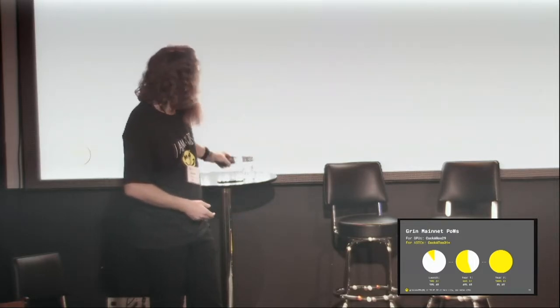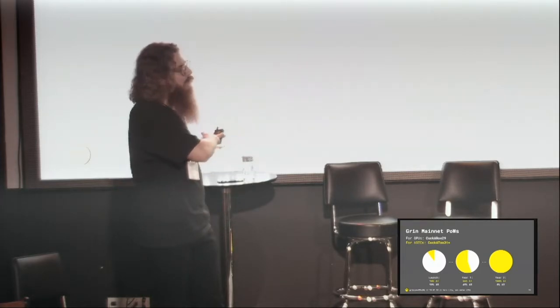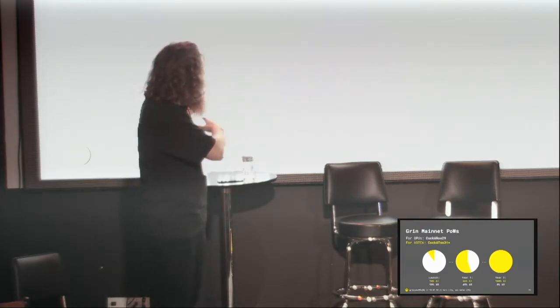We have 2 of them, 2 variants, one for GPUs and one for ASIC development. We're kind of ASIC targeted and encourage ASIC development on it. Over time, gradually from launch to year 2, we're looking to migrate away from the GPU proof of work down to a fully 100% ASIC targeted proof of work.